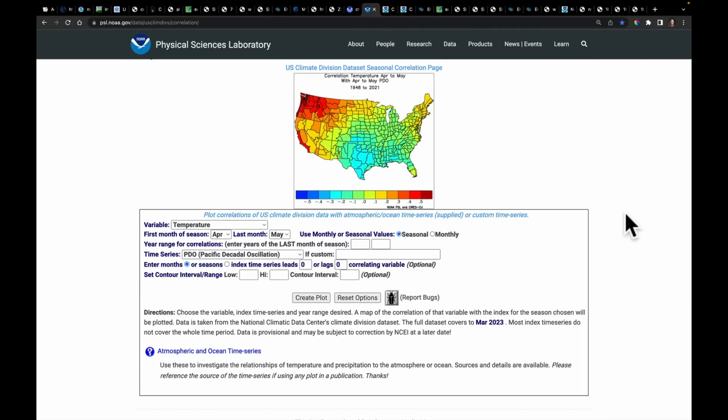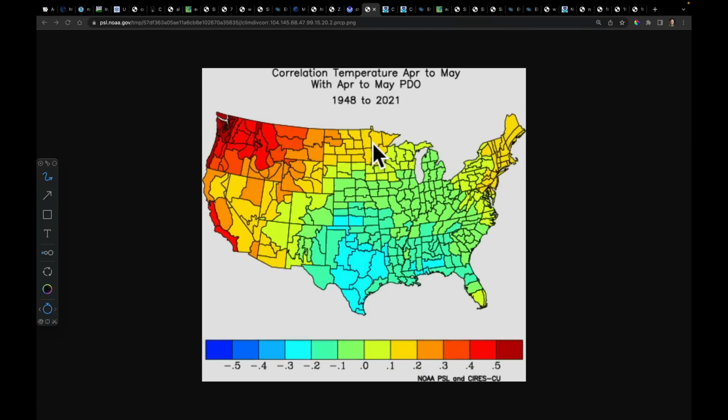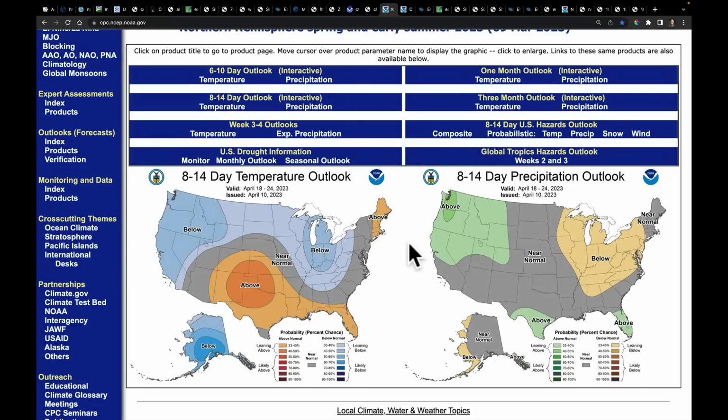I went into this tool from NOAA, and I said, show me April and May temperature patterns correlated with the PDO. And you get this figure. Now, we know that the PDO is in its negative phase right now, which means you have to flip the color bar in your head. These colors are cooler risks, and these are warmer. And did you notice that the models are trying to open this area back up to warmth while keeping the western United States cool and possibly New England near average or cooler? So I think that this is the newest thing I want to attribute the pattern to. I think the MJO is working in concert with this. And that's probably why we see this forecast from the CPC today.